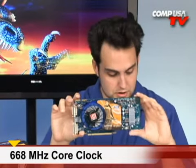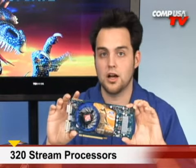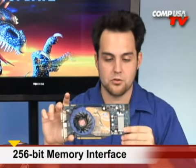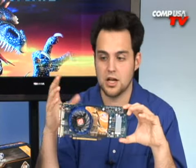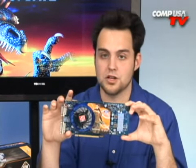We got 320 stream processors, which is a lot of stream processors. That's a lot more than any of the NVIDIA cards. And it's also a 256-bit card. Now, the one difference, some people say, hey, how come the NVIDIA cards are really fast? They only have 100 stream processors. Well, the NVIDIA cards clock the stream processors separately from the core clock. Here, they don't. So even then, this thing is really competitive in its price range.